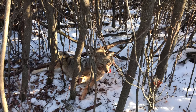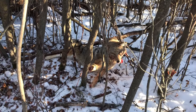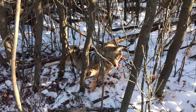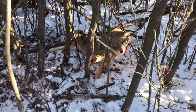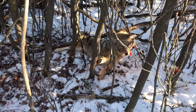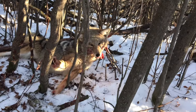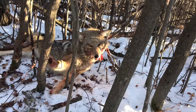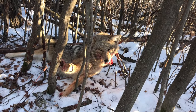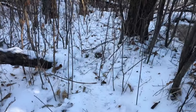He struggled more than I wanted, but that's what happens when it's heavy tangle. Sometimes they just don't close as quick and as good as you like, but at any rate, he's there. And he's neck caught. He finished up with that snare in his mouth. And coyote number four is in the books. Kaboom! Here's coyote number five on the day.